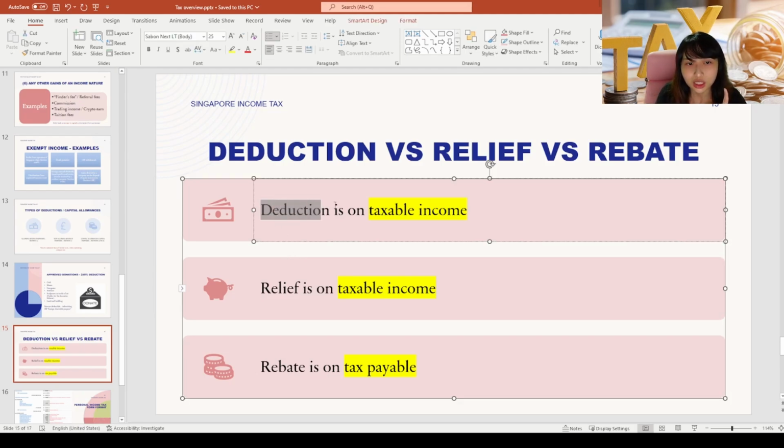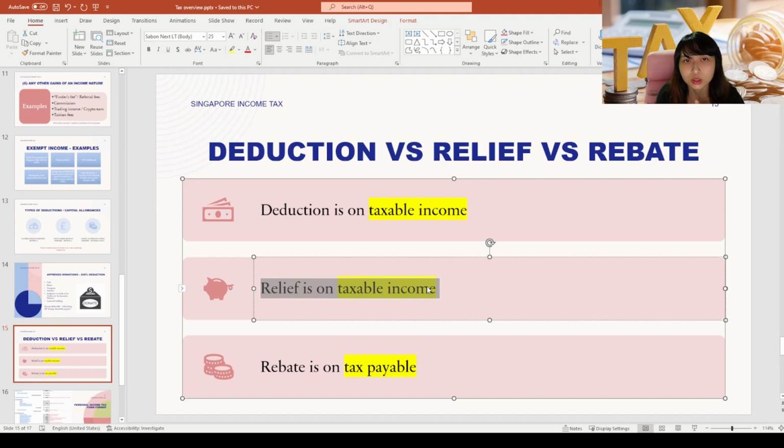So deduction is on taxable income. Directly with the income, if you earn $1,000, then your expense is $100. That's called a deduction. Then relief is also on the taxable income. So just now remaining we have $900, right? So maybe we have an extra relief for certain people, like maybe you're a tax resident, we have an extra relief of another $100. So $800 is left. Okay, so $800 is your remaining taxable income.